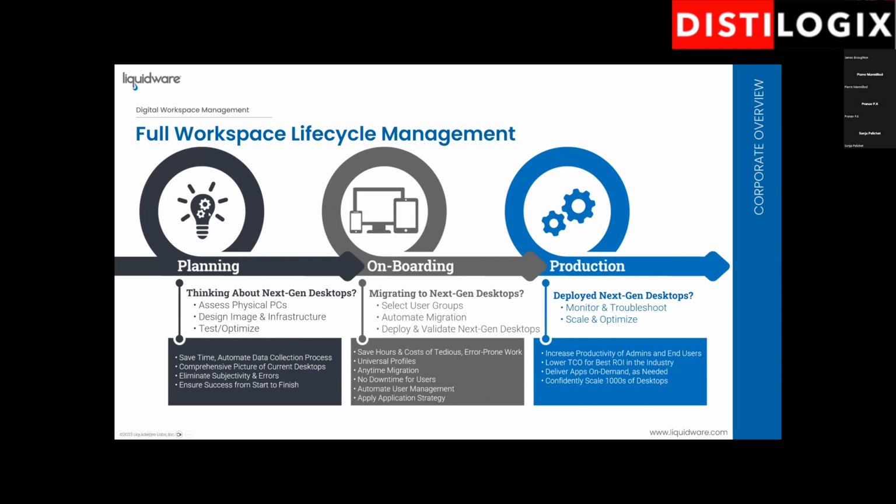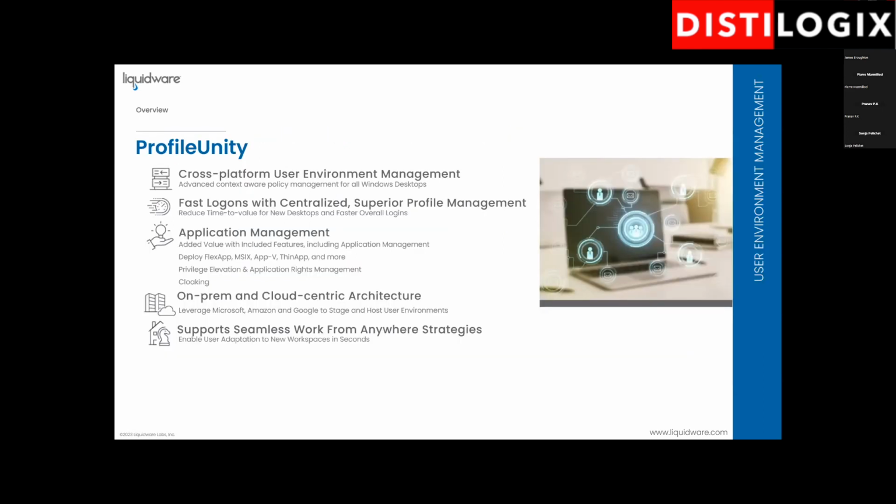There are different times when you can use our different products. So again, when you intend to move from one environment to another, so when you need to plan, you can use our product. When you will onboard your users in a different environment or a new structure, you can use our product. And when you're in production, when you go live, you will still use our product. So anytime in those phases, you can use the Liquidware products.